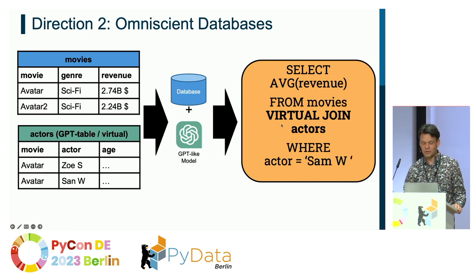You can run a query like this on your database, for example, with a virtual join, you could join an actual table with a non-existing table called actors that we on the fly extract from a language model. And with that, I leave you here.